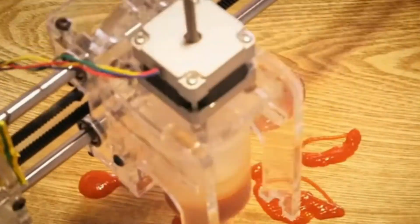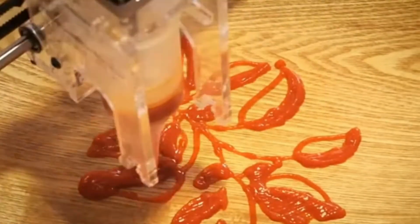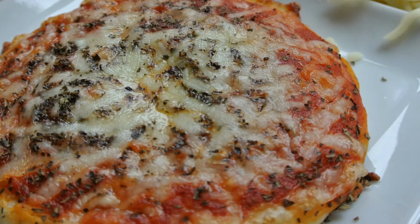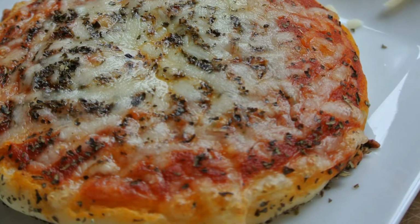But the designers behind the printer envision something more, a future where dishes are custom printed to fulfill individual nutritional needs. But we just want a slice of that pizza. Do they come in slices?